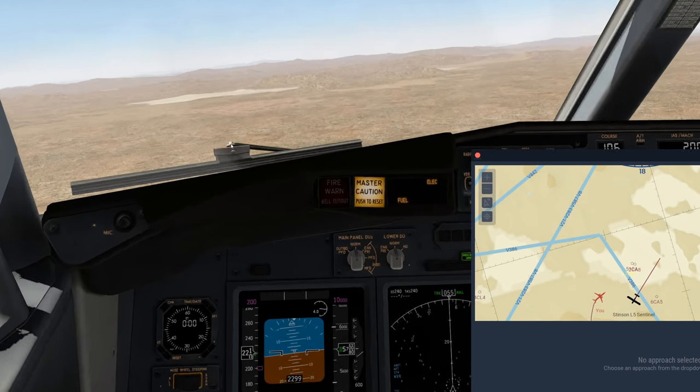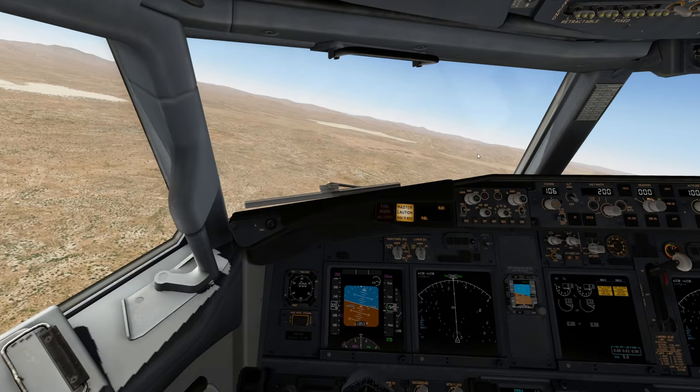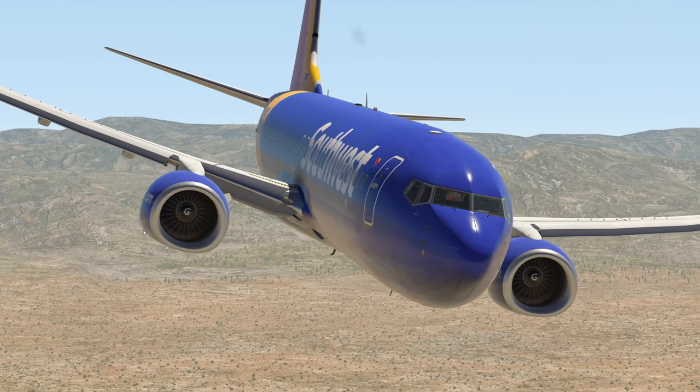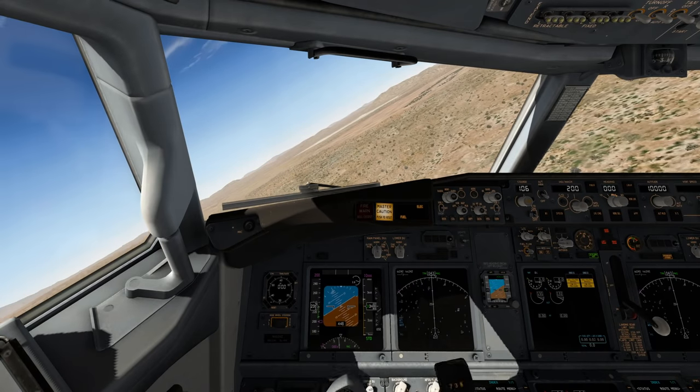Are we going to make it? It should be quite close though. Yeah, that is the runway. Okay, now let's butter this machine there. The engines have completely just stopped. Sink rate, landing gear, landing gear. We're coming in pretty fast here.